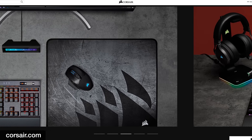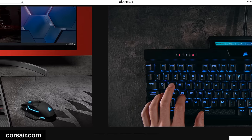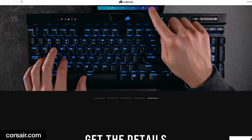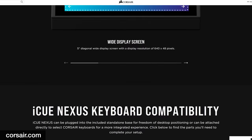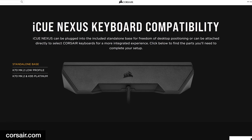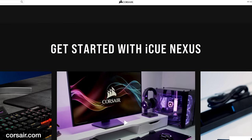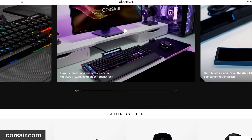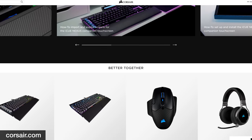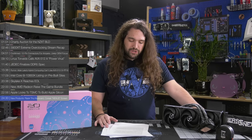The Nexus has a 5-inch diagonal screen with a resolution of 640 by 48 pixels. It's up to 256 different screens that can be saved and swapped on there, with up to 6 buttons on each screen that can be programmed to change iQ settings like lighting, fan control, mouse DPI, and so on. The buttons can also be set to custom macro controls or to launch applications, and additionally, screens can be used to display system performance and temperature through iQ. According to Corsair, this iQ functionality can be used even without launching the iQ client, which is good because it sucks. This might be enticing for some users if you want this stuff on your desk instead of the software open on the screen, which should be most people.